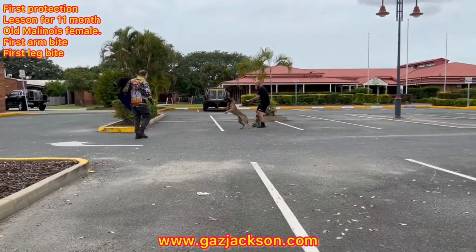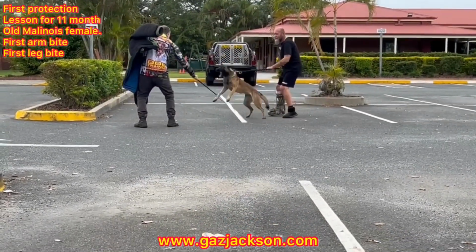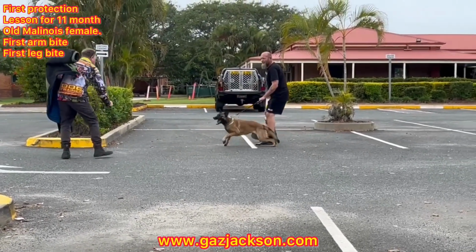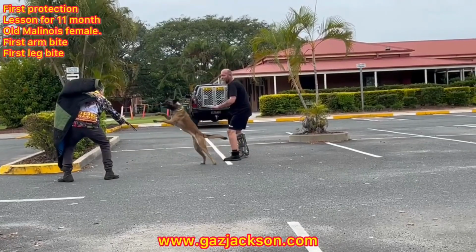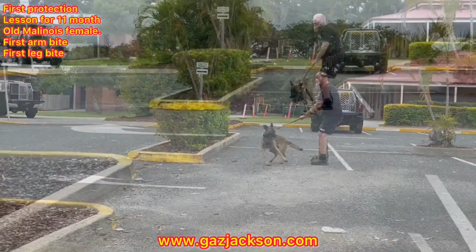Here is an 11-month-old Belgian Malinois female. We've done the foundation work with her a long time ago, but she's never had a protection lesson, so this is her first one. Now, her drive is just through the roof. She is just that excited to get to me. Now, she's never had any protection training. This is just the foundation work from a genetically strong bitch.